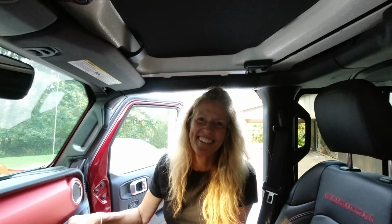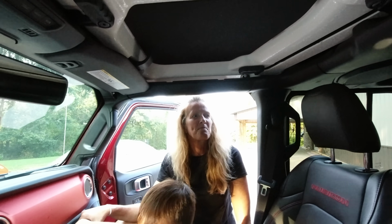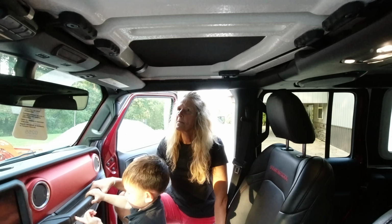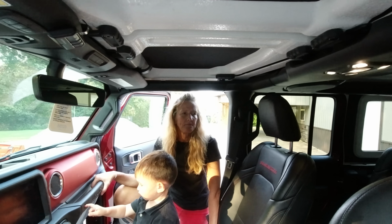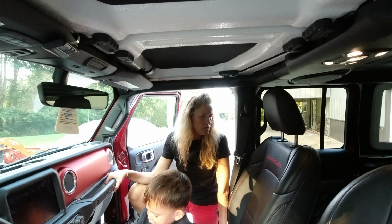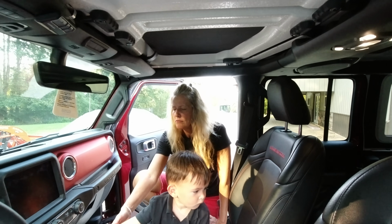Yeah, Melissa, we took the whole roof off. I think they call these Freedom panels, but they pop right out and they are definitely lighter than the last one. Once we get it back from wheels and tires and everything, we'll look at the weather, and we may take the top off again.